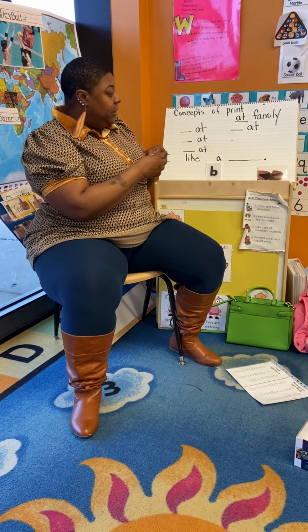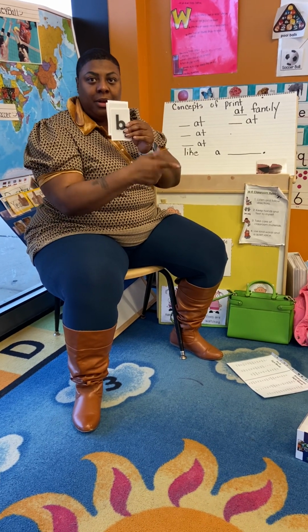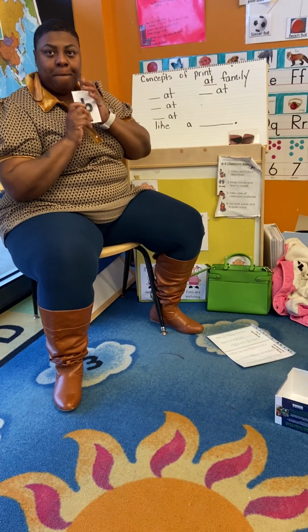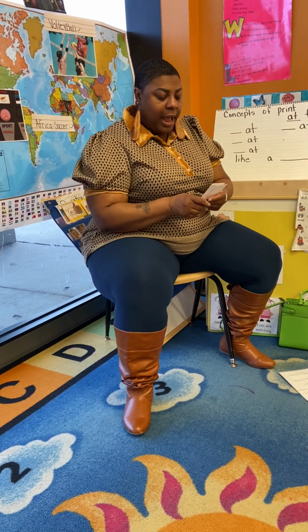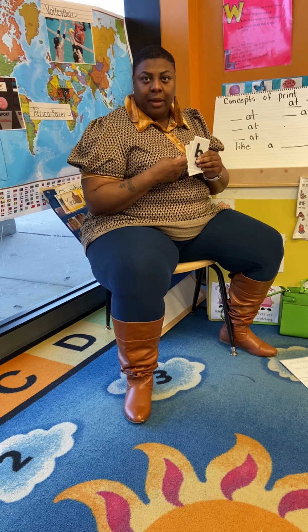So you're going to work on these same letters all week, but the next day you add a letter. The next day you add a letter. Then the next day you add a letter. The different letters of the alphabet. And then, like I said, you could play an uppercase, lowercase matching game. You could put it on the floor, and give them the uppercase letter, and then they got to find the match. Now they're up moving, and they're doing something.